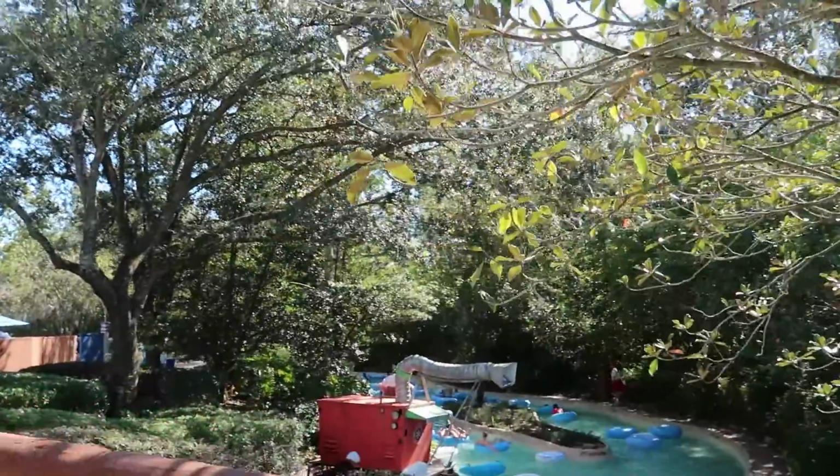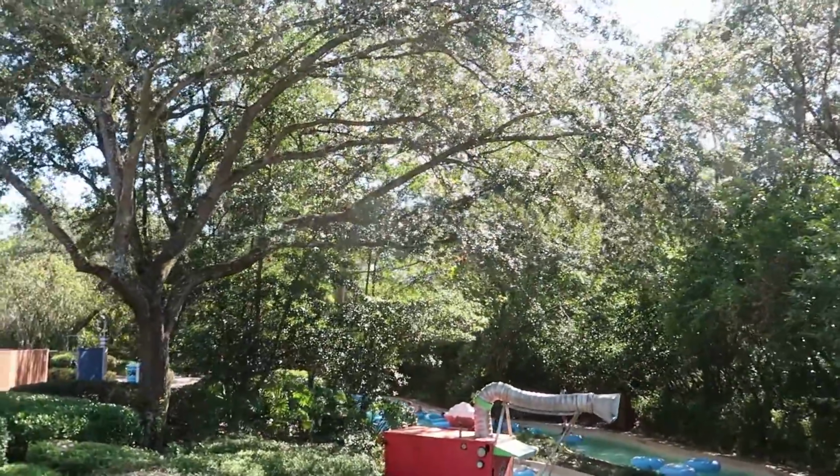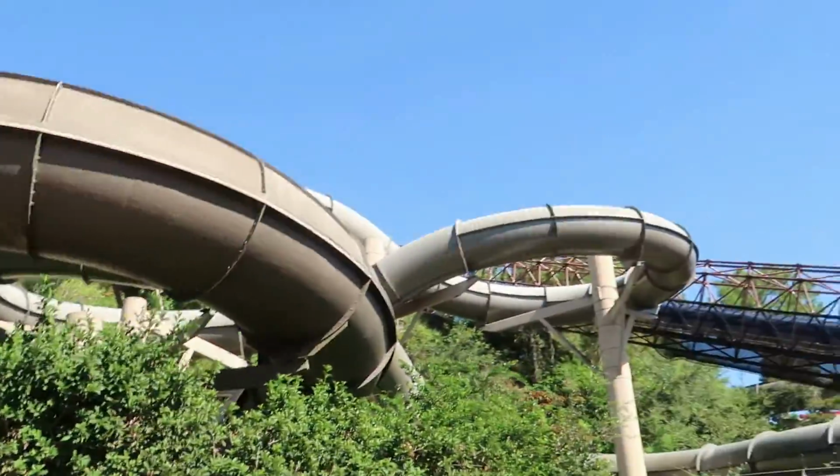That was another one. See where that spout is? That's like a snowmaker and it spits out water. Well, that water is the temperature of melting snow. And up here is the red slope, which is all of these slides.